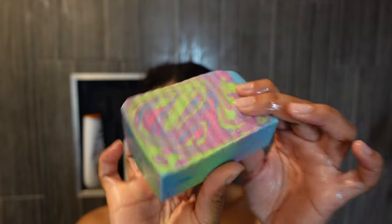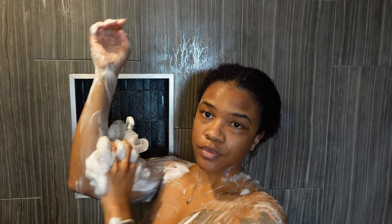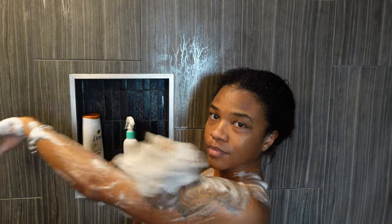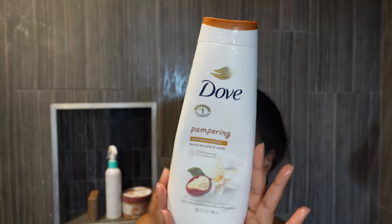Then after shampooing and conditioning my hair, I like to go in with this bar soap that I got from Buff City Soap. I forgot the name of it. I showed it in a different vlog, but girl, it smells amazing. Me trying to get a thumbnail, girl, don't mind me. I like to use a loofah for the soap. I know people got mixed feelings about loofahs, but honestly, it works for me.